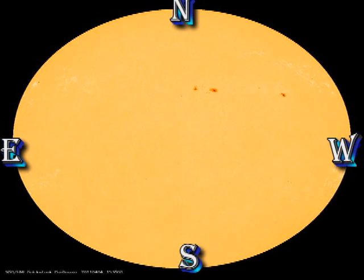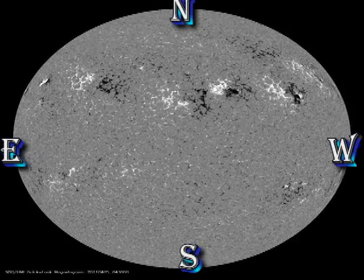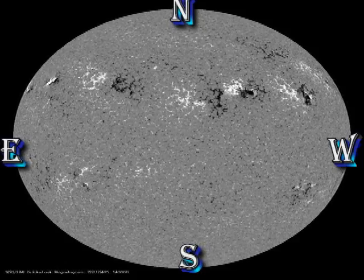Looking at the white light and magnetic movies, we can see the development in region 1184 quite clearly. Just keep your eye on the leading spot of that region, you will see a new spot develop. From the magnetic movie you can see it's an opposite polarity, so that is a promising sign for flare activity.